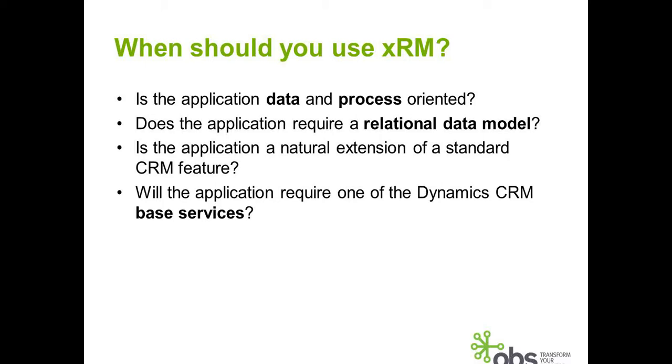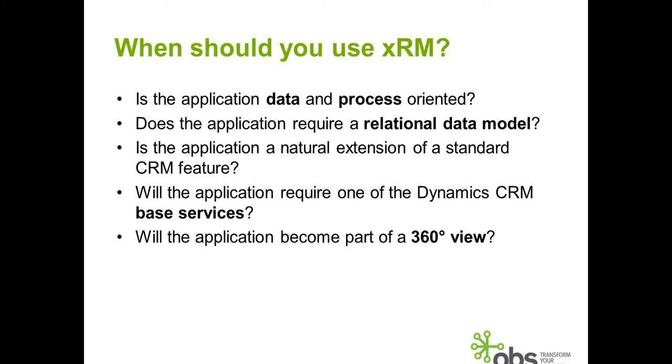Will the application require one of the Dynamics CRM-based services? So if you're looking at a tool, you want it to have high user adoption, and one of those ways is Outlook integration. Dynamics CRM has excellent Outlook integration. Do you need to mail merge? Do you need to send outbound bulk email? Do you need to create workflows, business process workflows? Do you need to query and report data? So these are questions you need to ask yourself when considering whether to use an XRM solution or a SharePoint solution or both. Do you need to have a 360-degree view?